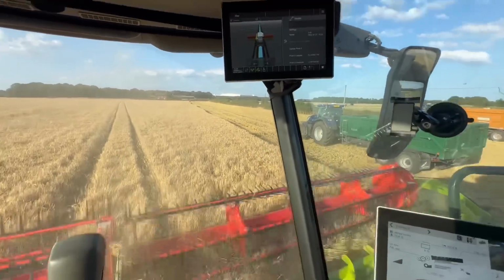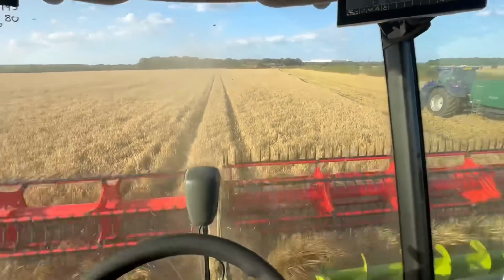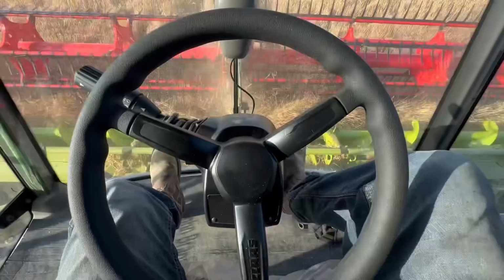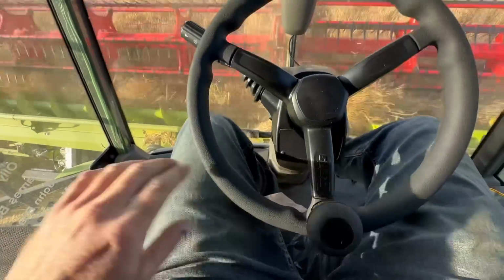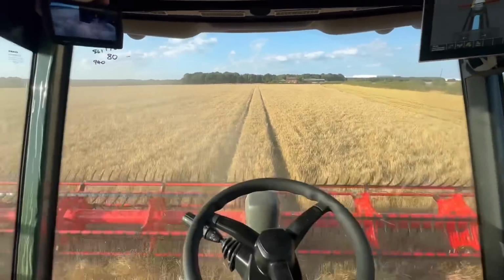This is for Bill and Joe. The GPS, I'm loving it. It means I can sit back, put my feet on these footrests that we didn't have in the other one, like that, and then I can edit videos for you to enjoy.